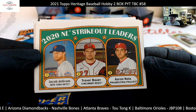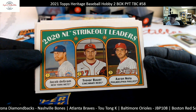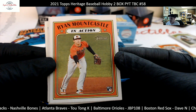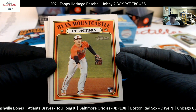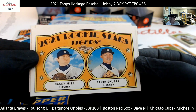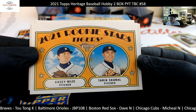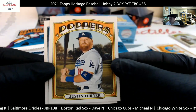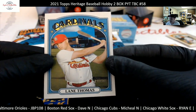Hayes and Garcia, Pittsburgh and Cincinnati. So those will be randomized between the two owners. Joey Votto in action. That'll be a card that goes out. And then we have another. Aha, another one. Strikeout leaders. Mets, Reds, and Phillies are going to go at it. Bauer, Nola, and Jacob deGrom. So that's another one that will get randomized at the end of the break.